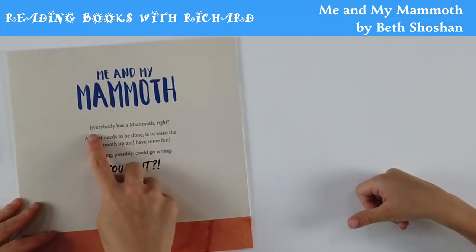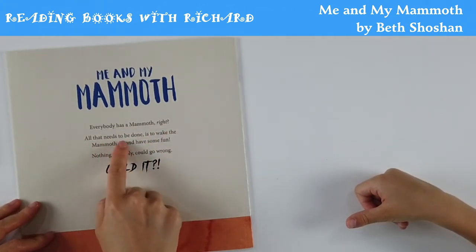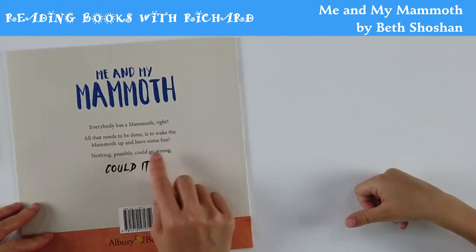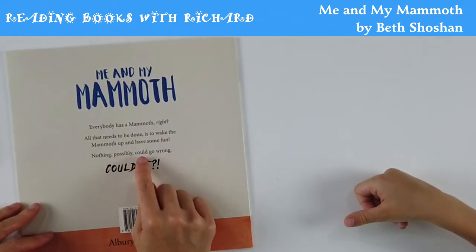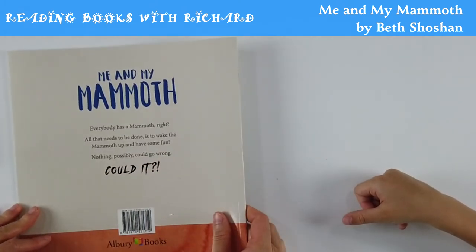My mammoth. Everybody has a mammoth, right? All that needs to be done is to wake the mammoth up and have some fun. Nothing possibly could go wrong, could it? It's a funny little storybook.